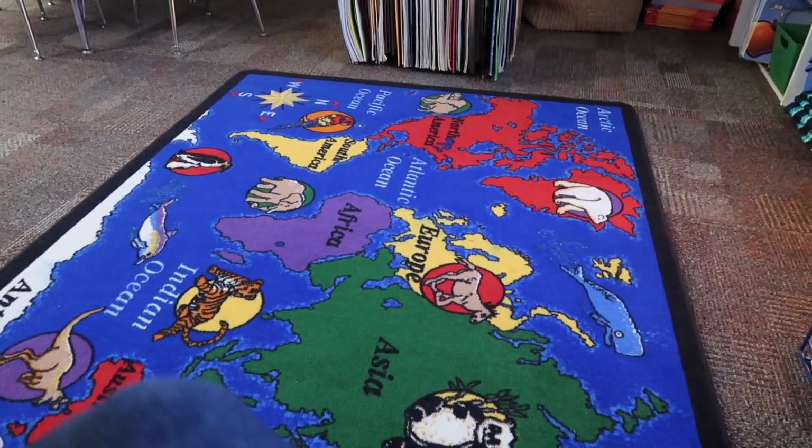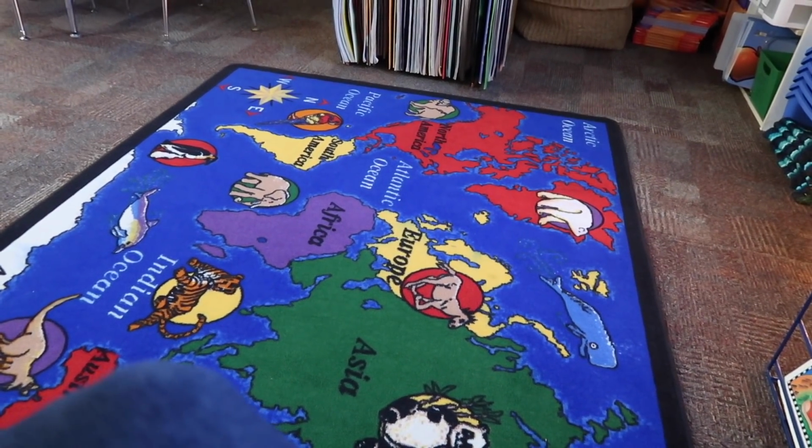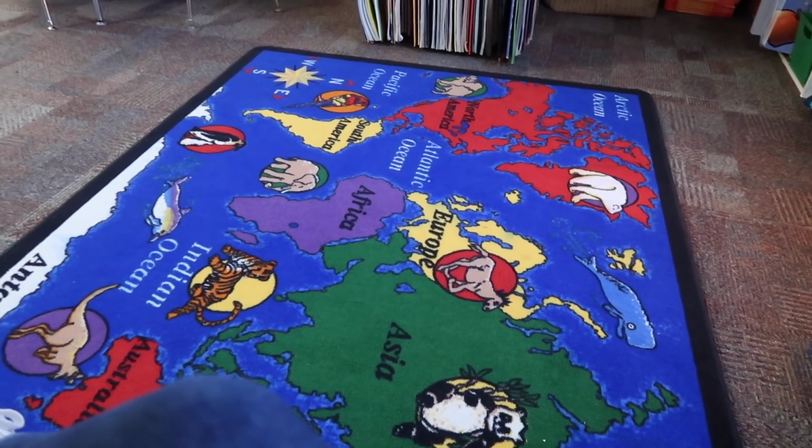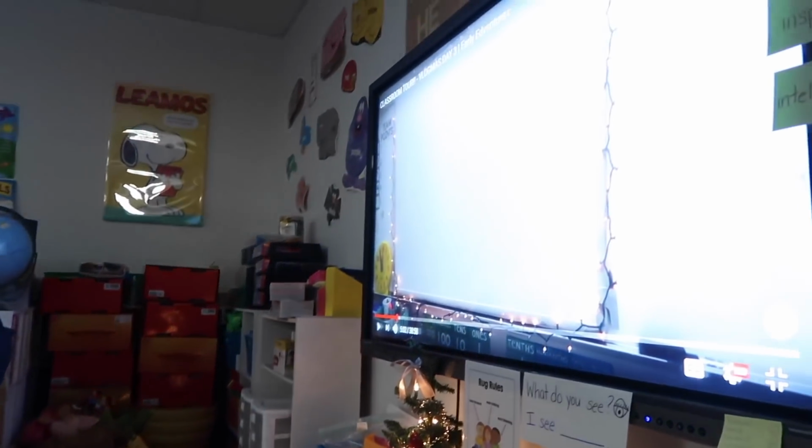Okay, here we go. So we have the carpet area right here, one of my favorite carpets. It's come with me everywhere I go, plus also because it's an English language classroom, I like that it's like global. Right here we have the clear touch panel.